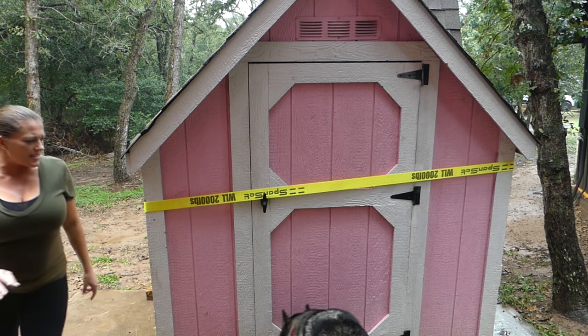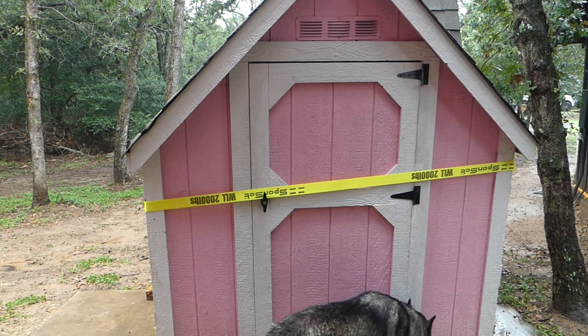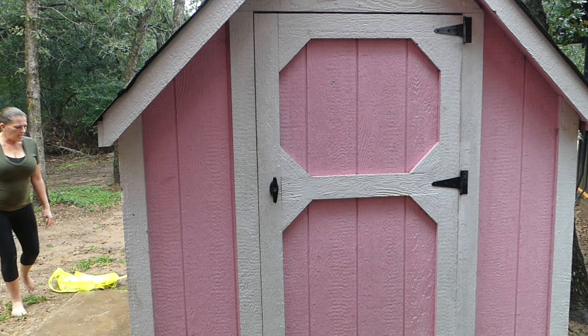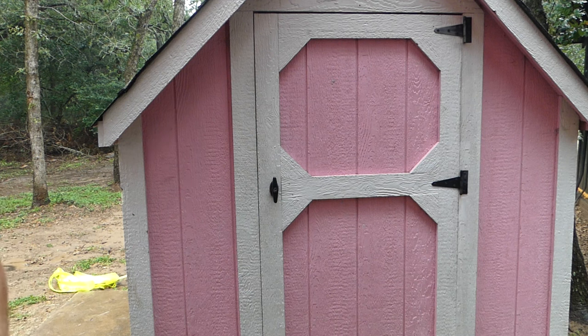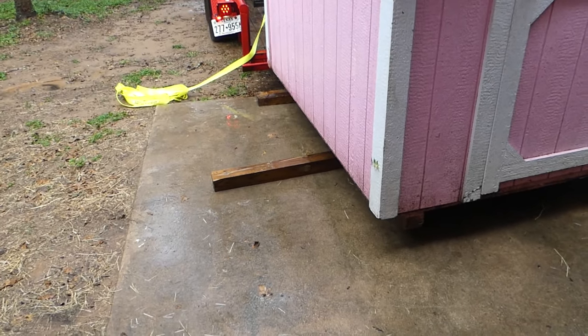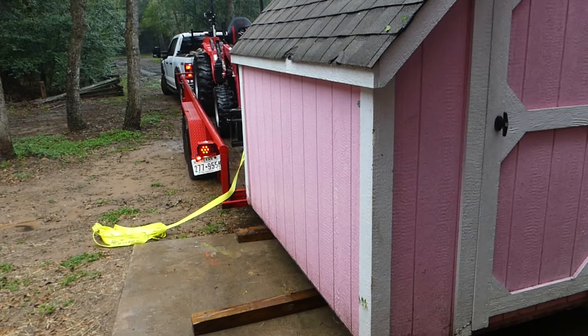All right, let me check the other side. Just a second. Can't even get into it. I'm wondering if it's going to tip with our weight in it. It will, so you'll want to put another 2x4, 4x4 on this side, or stack up those boards. All right. Very good. We got it off without much trouble. That tractor is a little monster.